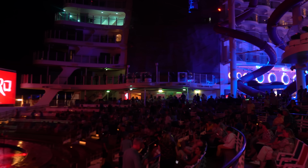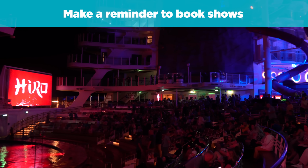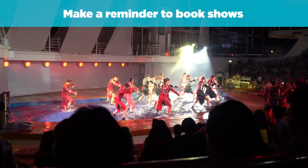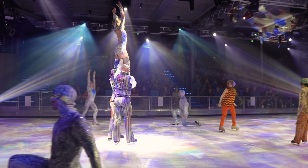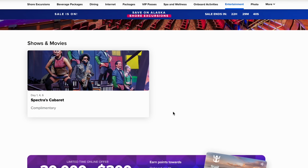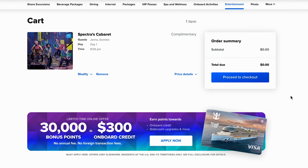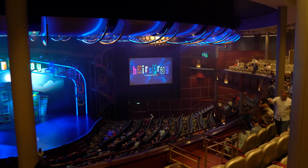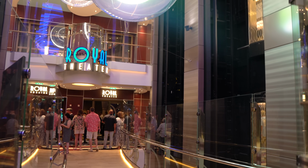Something else you're going to need to do this summer is make a reminder to book shows. One of the top regrets cruisers have is not seeing the amazing shows on these Royal Caribbean ships, so set a reminder to book the shows now. Royal Caribbean typically opens up reservations for shows 30 days before the cruise begins. Advanced reservations for shows are only available on the Oasis, Quantum, and Icon class ships, and it's free to do it via the Cruise Planner site or Royal Caribbean app. There's no option to make show reservations on older ships because it's not necessary.